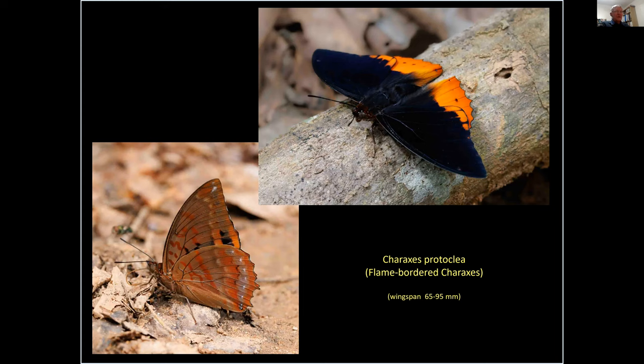We failed the test, and so he gave up, but he'd obviously tired himself out by zipping around us so fast. So he just went off to the side of the track, sat down on this twig, opened his wings, and was perfectly content for us to then walk up and have a really good look at him. What a gorgeous blue sheen there is to the forewing, contrasting with the bright orange tail part of the wings. And the underside has these bars of red and orange.